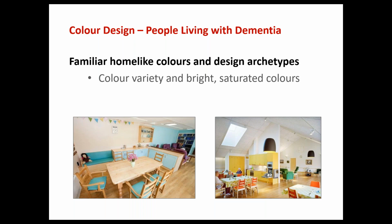Research indicates that environmental design can help residents to maintain dignity, a sense of competence and joy through the use of familiar design archetypes, home-like colours, furniture and fittings. Privacy, personalisation and an easily understood environment is associated with reduction in agitation and aggression. Colour variety and bright saturated colours are recommended, and these can be nested within a simple overall colour design.